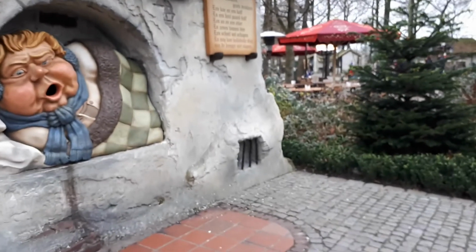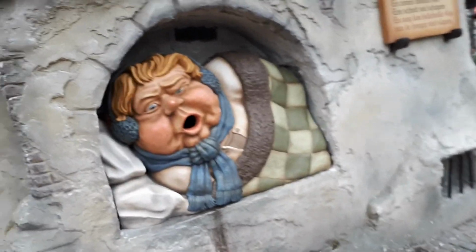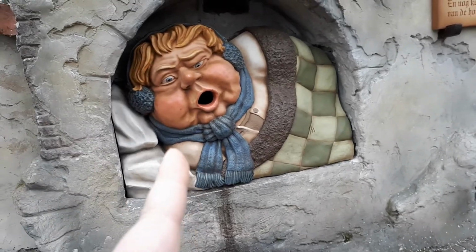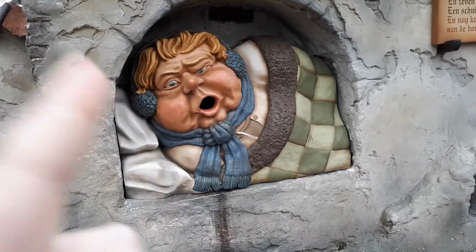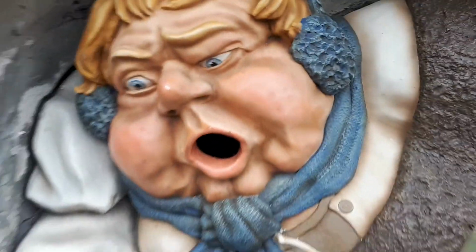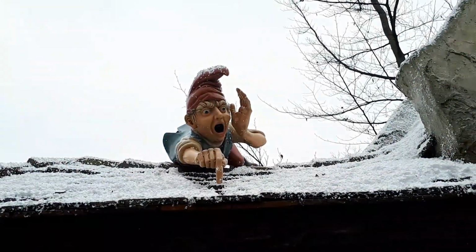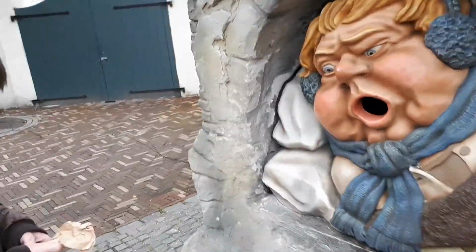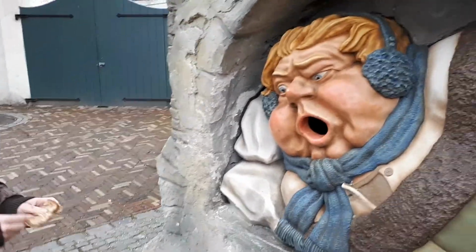So guys, I'm going to take you to the biggest attraction in the Efteling. His name is Hollebolle Gijs. And as you can see, he's got a really big mouth. And what you do is a little buddy is calling for him. Because Hollebolle Gijs, he's hungry. So the male is going to show you how this works.